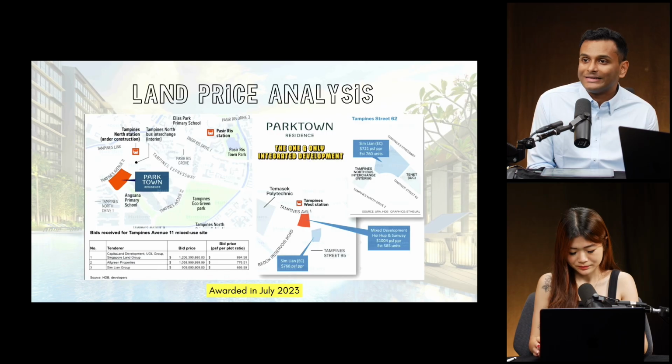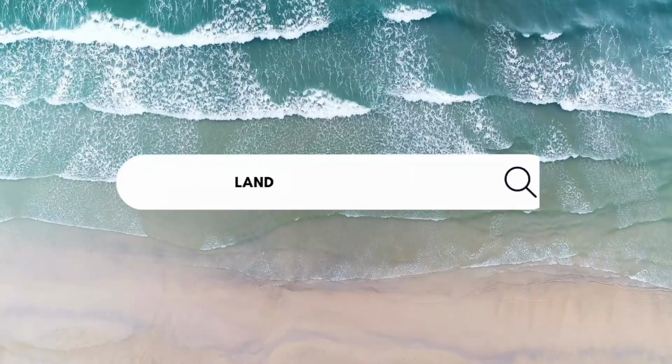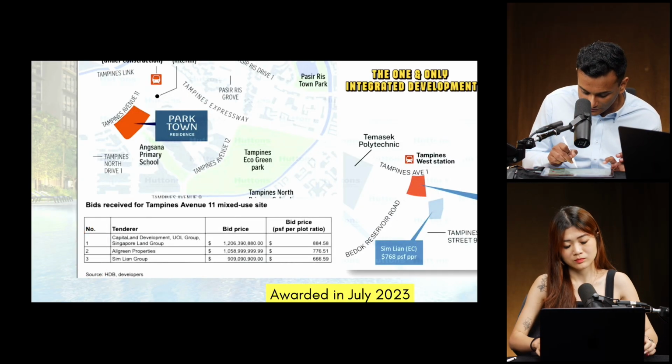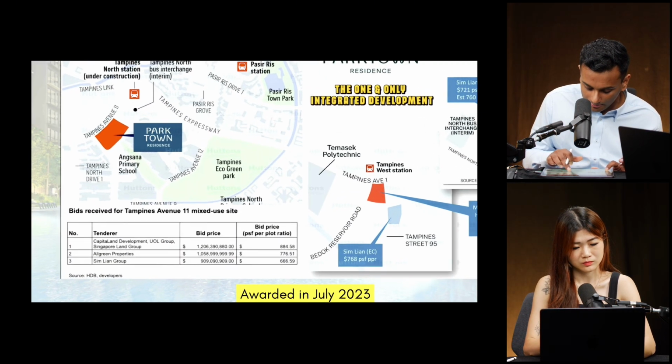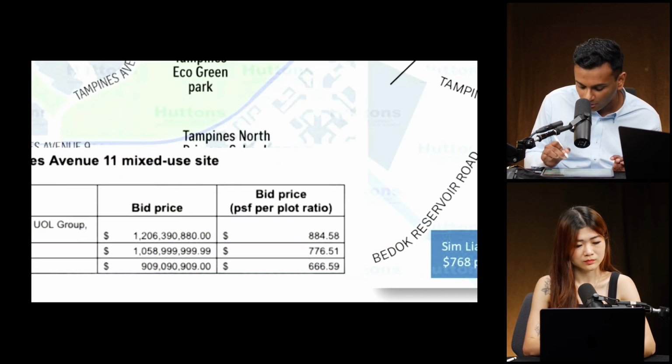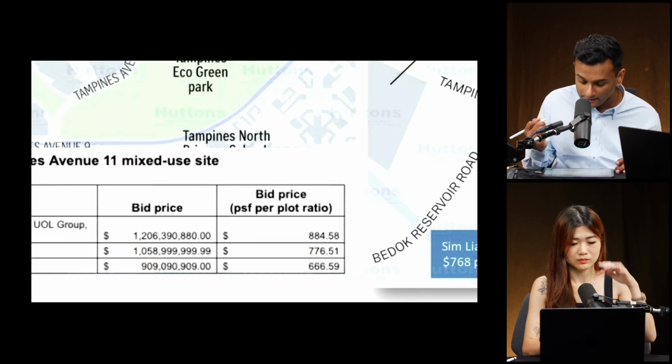Okay, so now we've come to the land price analysis. So there were only 3 tenderers, and then actually the bid price was about 1.2 billion. So this is actually the bid price. PSF per plot ratio, we're looking at about 884.